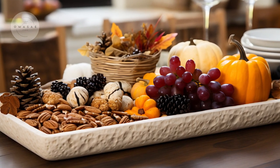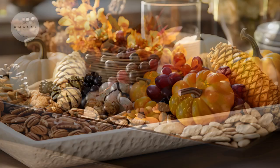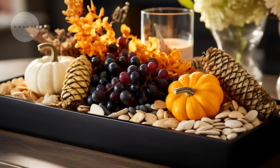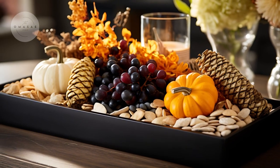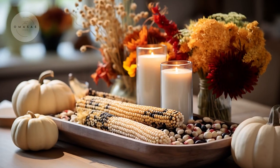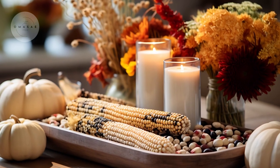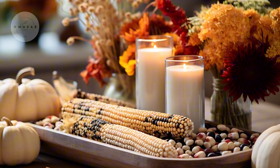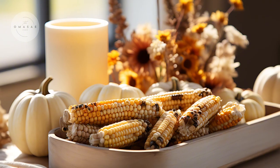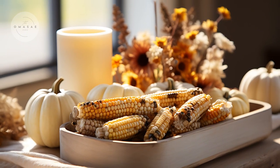For a more personalized touch, arrange these natural elements in creative ways throughout your kitchen. You can use trays as display bases and mix in other fall items like dried leaves or acorns. This approach allows you to customize your decor while maintaining a cohesive and natural look. Placing these arrangements on countertop shelves or even as a centerpiece on your dining table can enhance the fall theme.